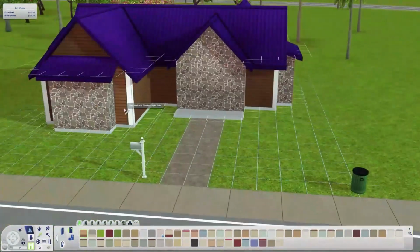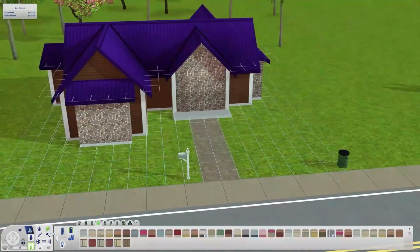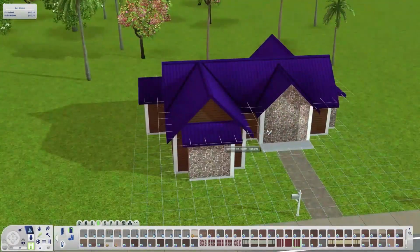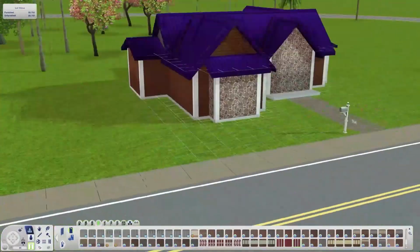I have no idea what to talk about, so it's gonna be very interesting. So I guess I'll just commentate on the build. I don't know if you were paying attention, but we are currently on the exterior of the build. I don't know why I said it like that, but just the exterior.